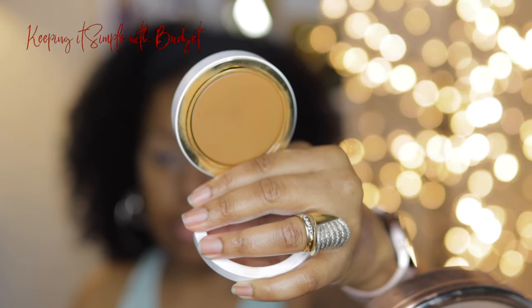All right, so now I'm gonna go in with the foundation, and I'm gonna use this foundation by Fashion Fair. This is a cream foundation. I have a video where I reviewed this foundation. I'll try to put it down below if you wanna check it out, see the wear test. And this is what it looks like.